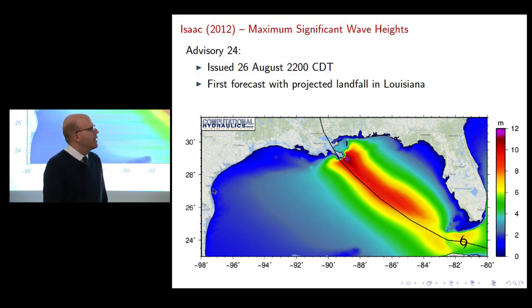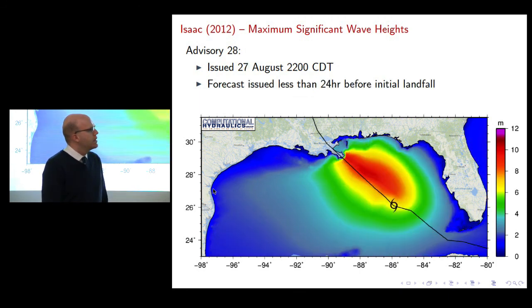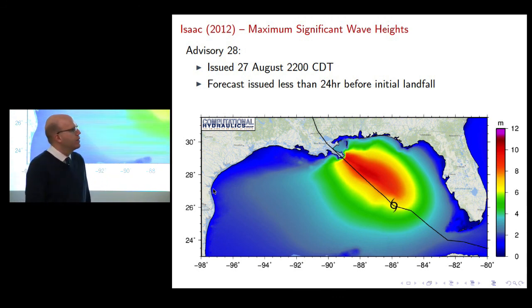The next day, the track shifted over to Louisiana, and now you've got 10 or 12 meter waves breaking outside the Mississippi River Delta, moving onto the shelf and breaking along the Chandeleur Barrier Islands, and quite a bit of threat to Louisiana. And then as the storm moves closer, they started to realize it's not actually going to become as powerful of a storm as we thought. And so these wave predictions become a little bit less. The winds are not quite as strong here. We know a little bit more about the storm. But the track here is settled on Louisiana by Advisory 28.